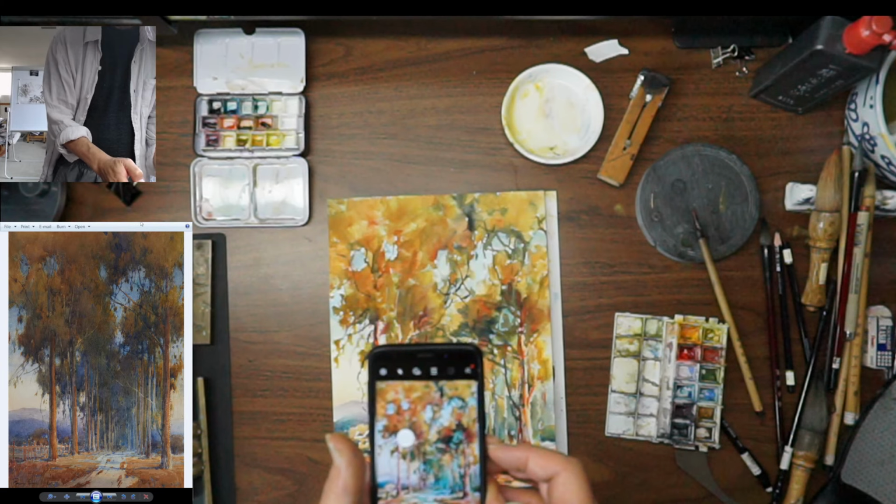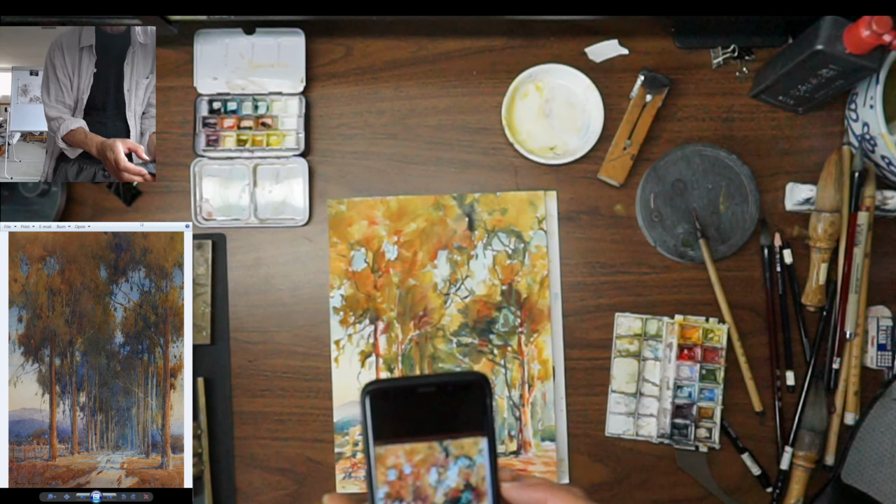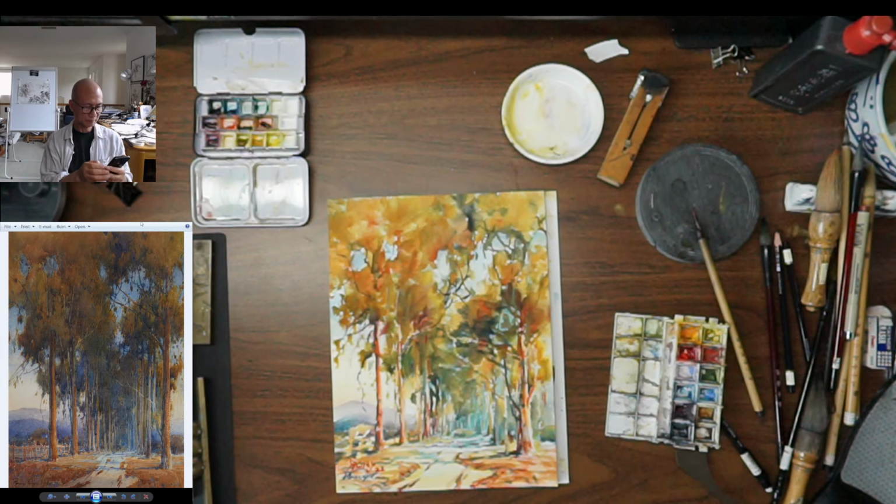Yeah. I need a lot more layers, especially up in the foliage. It's just not dark enough. I think I use too much water up there. Yeah, just let it dry. Might surprise me if that's what he does.